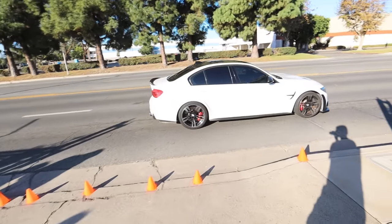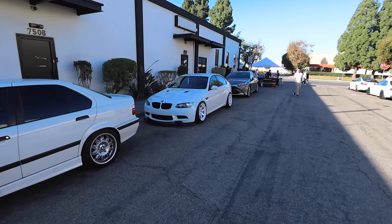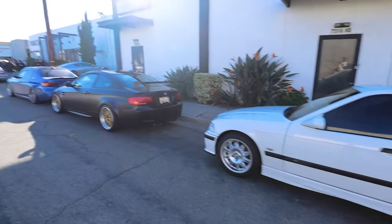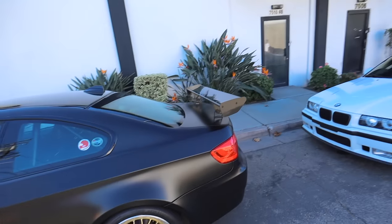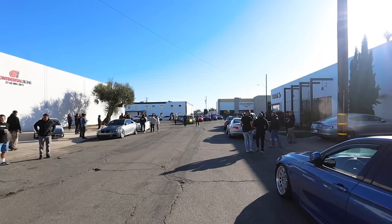All things considered, this should be one of the biggest BMW meets of the month. So you can see we got BMWs pulling in left and right. Wow, it's an all white E90. White wheels, carbon, that's nice. E36, E92 in Frozen Black. The GTS spec, BBS wheels, carbon wing. Beautiful spec on that. But you can see we have a whole bunch of M cars over here.